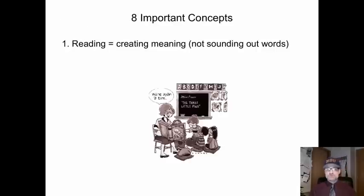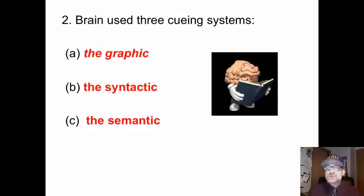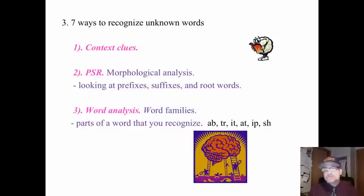8 important concepts related to reading instruction for students with dyslexia and all students, mild, moderate reading disability, and above. Reading, again, is not simply sounding out words, it's creating meaning with print. I can sound out German text, but it has no meaning, so I am not reading. Again, the brain uses 3 cueing systems: graphic, phonetic, syntax, and semantics. We'll explore each of these, but focusing on just one atrophies the other 2, and slows down your ability to create meaning with print.